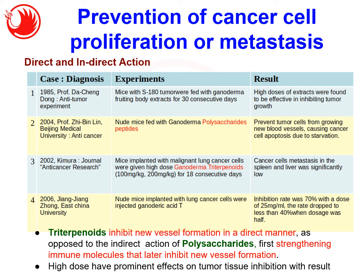The next component is polysaccharides. Polysaccharide is the other way around. They strengthen the immune system molecules and let the immune system stop the cancer cell from growing new blood vessels. Another conclusion from the study is that a high dose has a significant, prominent effect on tumor tissue inhibition. Next, please.